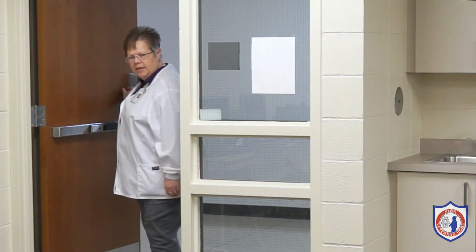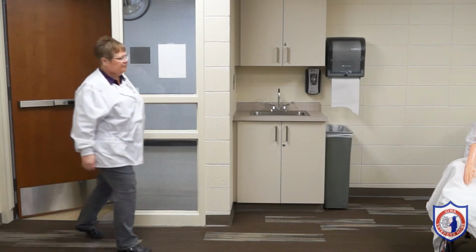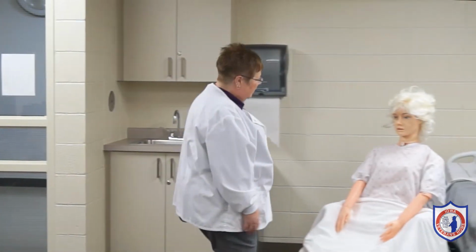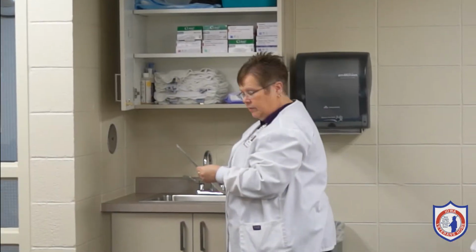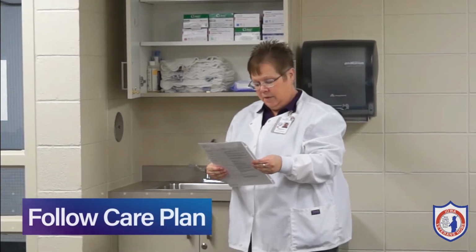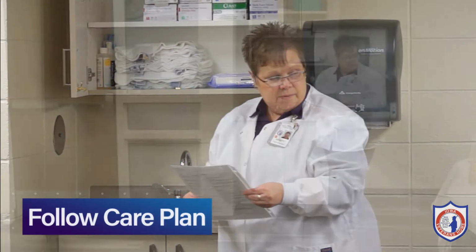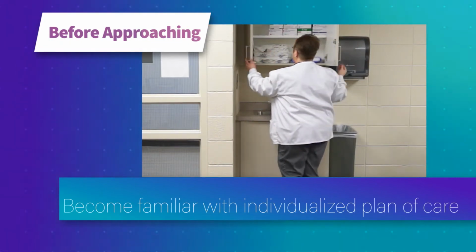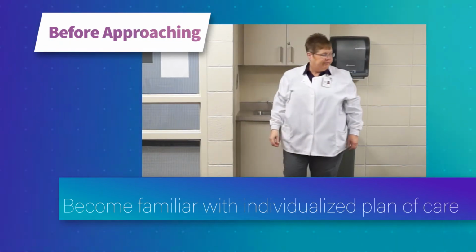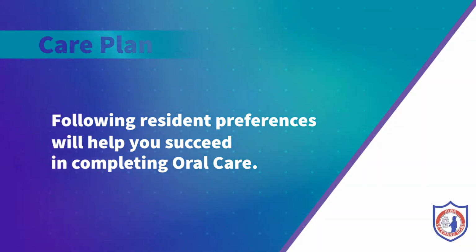At the Iowa Veterans Home, we strive to promote person-centered care. We are able to accomplish this through following the resident's individualized plan of care, which is developed by the primary nurse and care team. Following this plan of care will help you succeed in carrying out oral hygiene with the resident. Before approaching the resident, please take a moment to become familiar with the specific steps for each resident on their care plan. Following resident preferences will help you to succeed in completing the oral care.